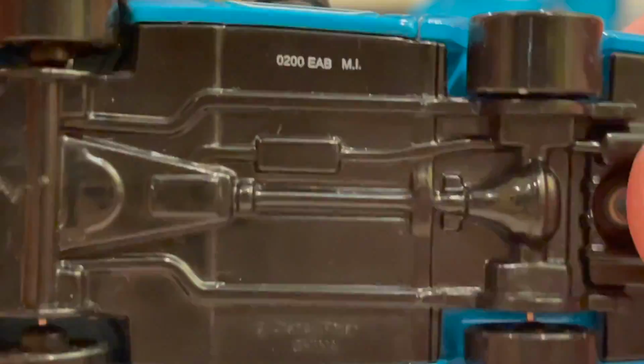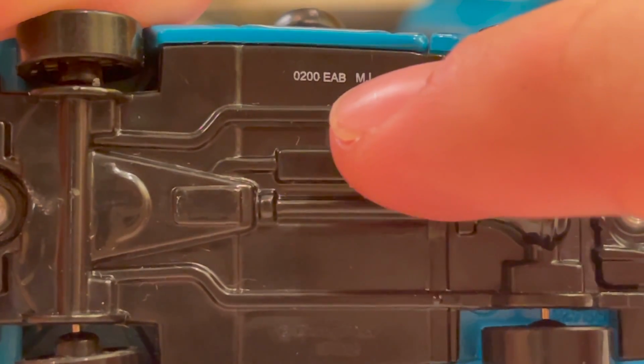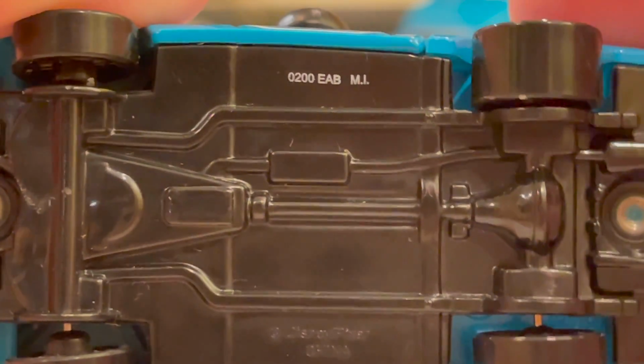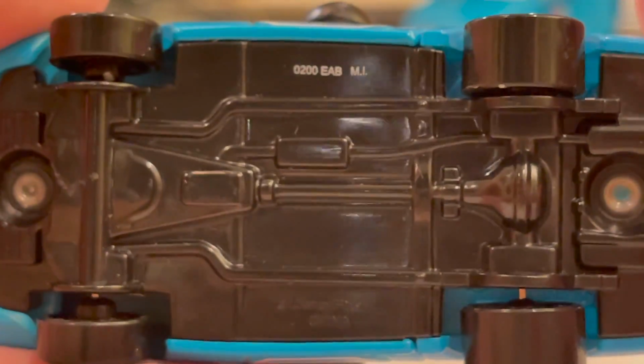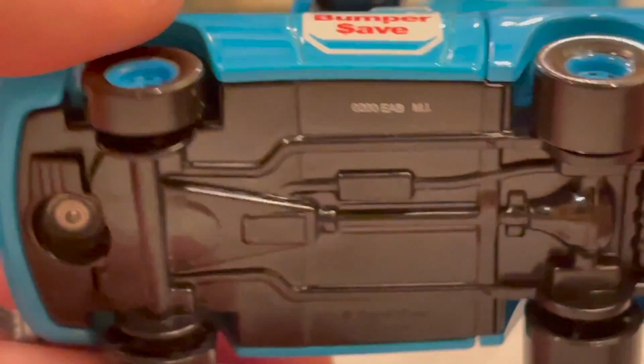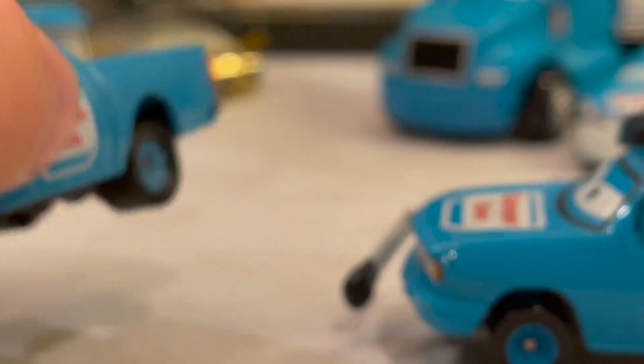Here's the base of this guy. Yeah, I think I should know how to read that. I forgot. Yeah, they didn't have much stuff on the base back in 2010, and even less if you go back further. Yeah, wow, I'm impressed.